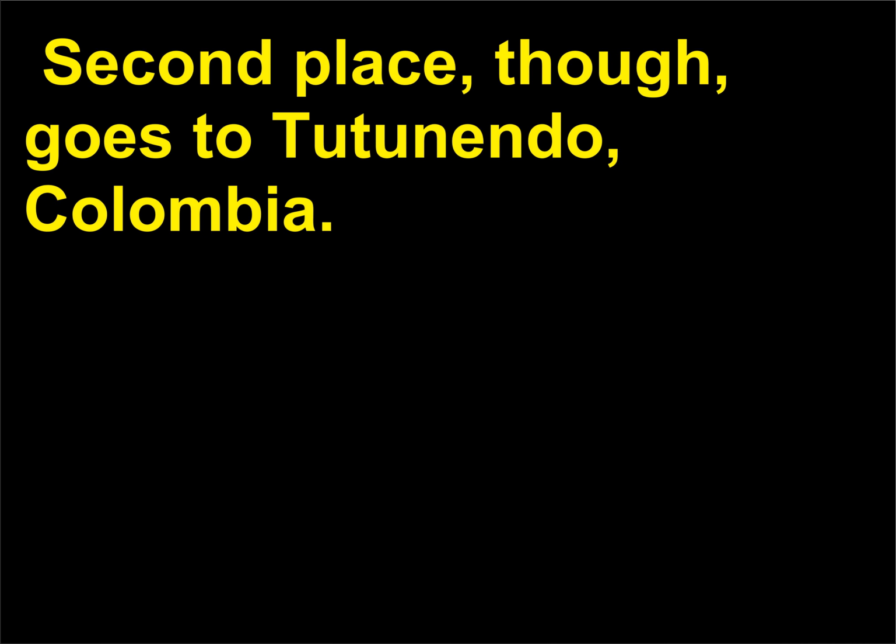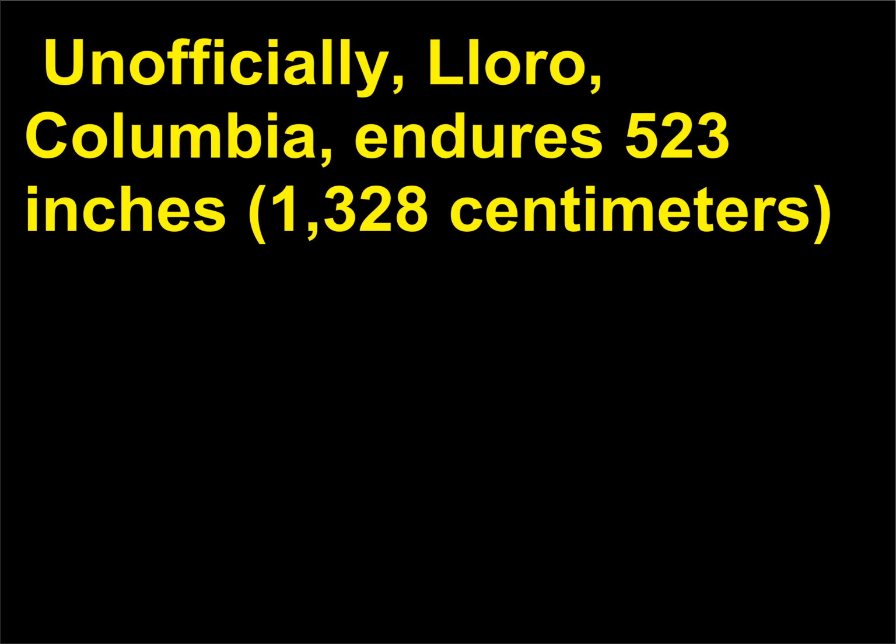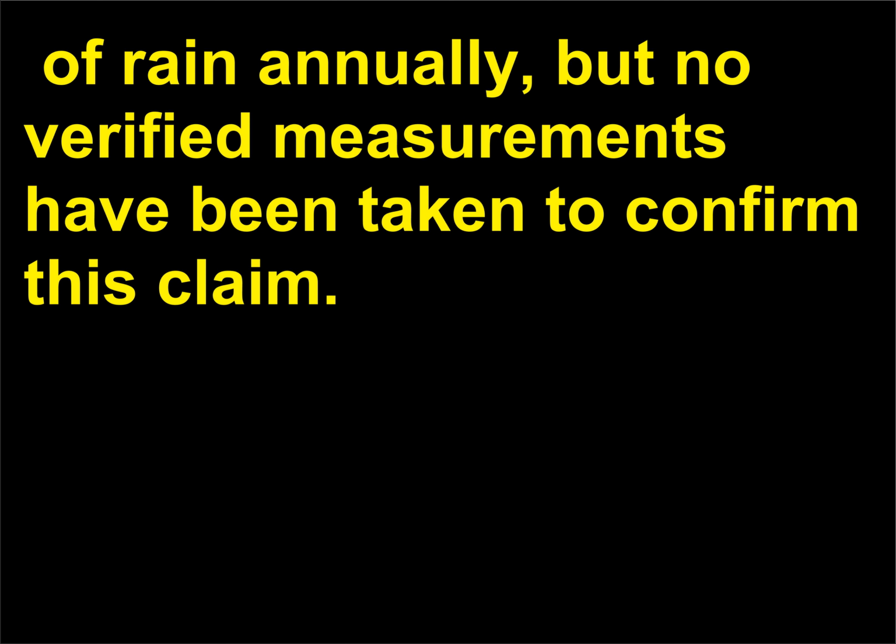Second place, though, goes to Tutunandu, Colombia. Here, the average annual rainfall is 463.4 inches, 1,177 centimeters. Unofficially, Lareau, Colombia, endures 523 inches, 1,328 centimeters of rain annually, but no verified measurements have been taken to confirm this claim.